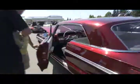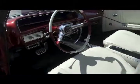So what about the interior? Was this always the way it was? No, the original interior was red. Red carpet, red seats, red liner, everything. Oh, I actually like the white better, I think. The reason I went white is to offset the color of the car. Yeah, no kidding. Red and white, you cannot go wrong with that.